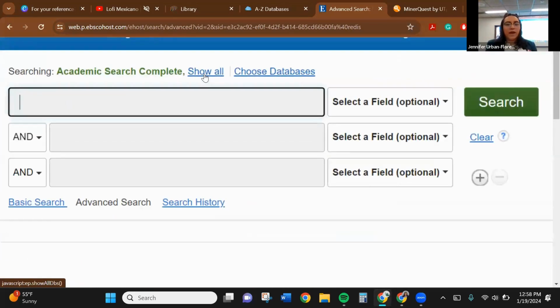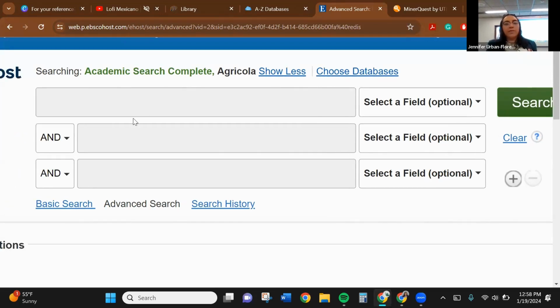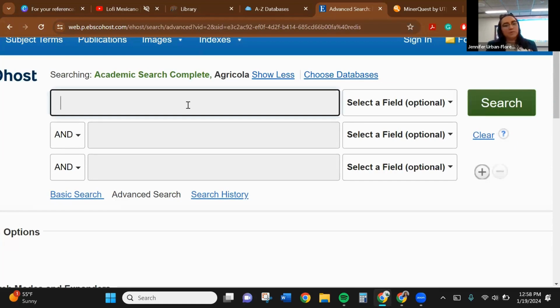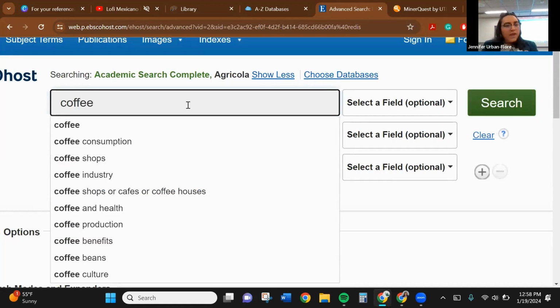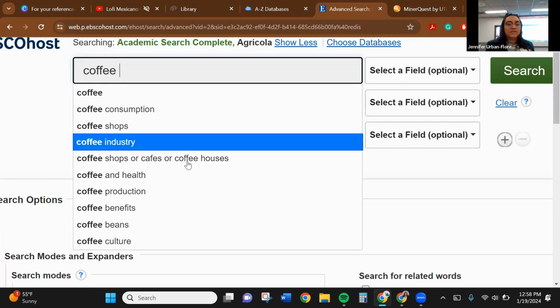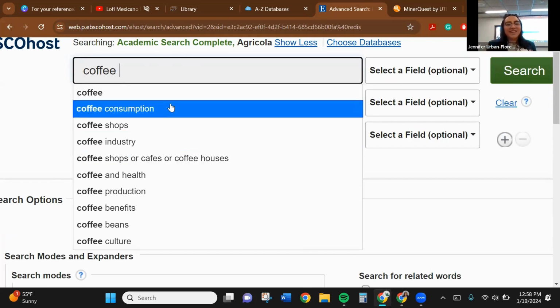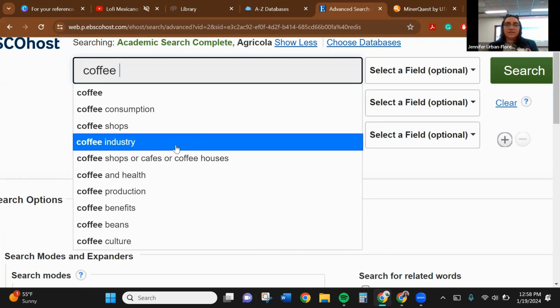And so now I can click Show All, and it's going to give me all the databases that I'm searching. In this case, I'm searching Academic Search Complete and Agricola. So I'm going to run the exact same search. I'm going to type in coffee. Something that I absolutely love about all of the EBSCO databases is that it's very similar to Google in that it's going to give me predictive text.